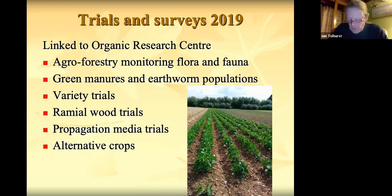We've had a lot of work over many, many years with trials and surveys. In fact, we go back more than 30 years doing trials, and we've done trials into a whole range of different things, and we continue to do trials. This was our trial list for 2019, and it was pretty similar for last year. We have amassed a huge amount of data over many, many years on this particular site.